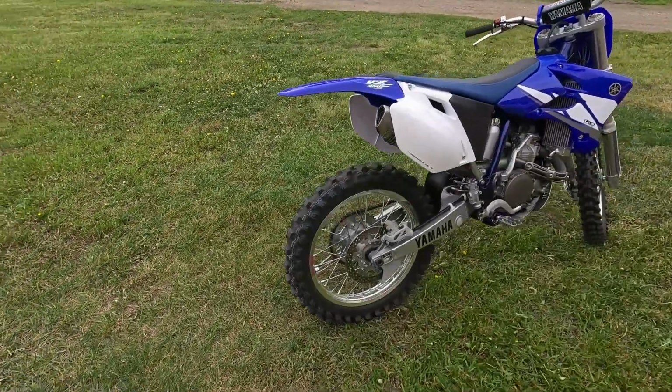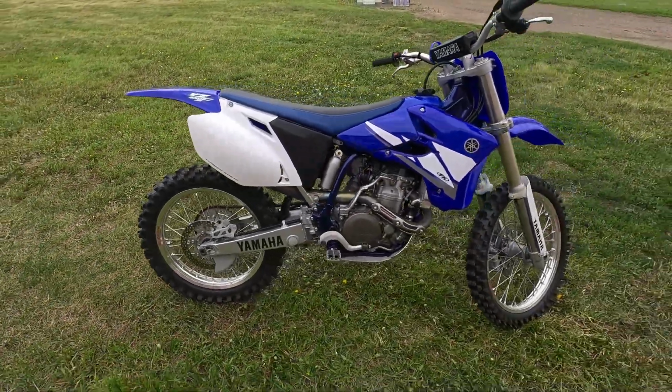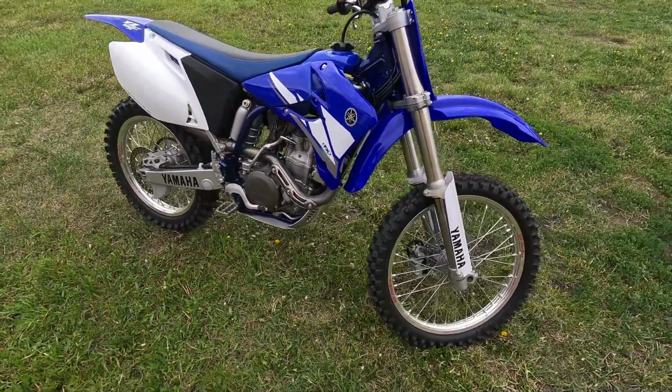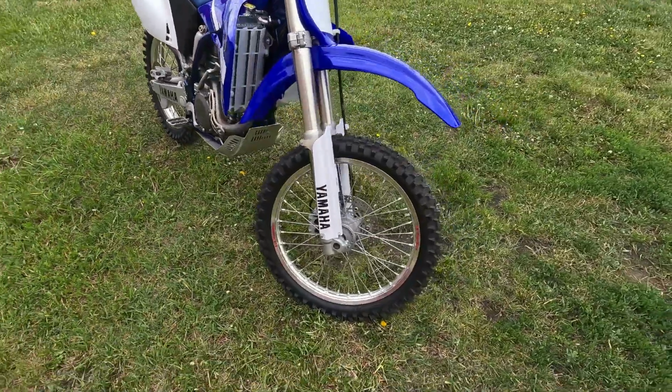So that's it. It runs, it shifts. I can barely get into fourth gear in my yard. I don't even know why you'd need fourth on this, but it's got a really tall first gear. You could just chug around the track pretty easy in first and second.